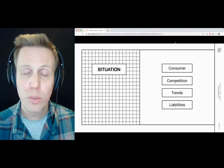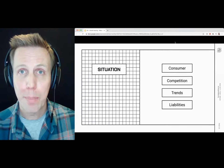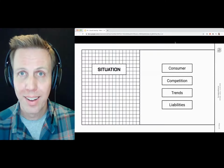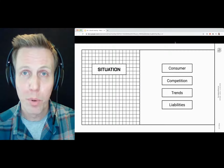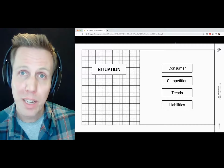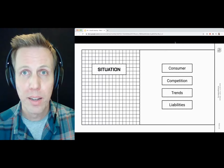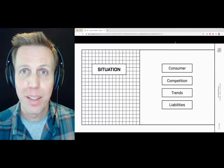When it comes to trends, what's trendy in web design today? There's a lot of web design that happens on mobile devices first, because so many people browse the web on mobile. It's useful to be aware of these trends. And then liabilities comes into play if you already have an existing site or existing assets at play, and you have to account for them in the web design process.